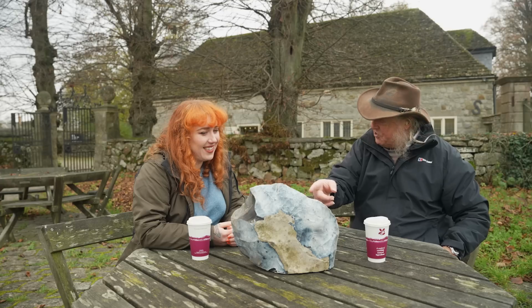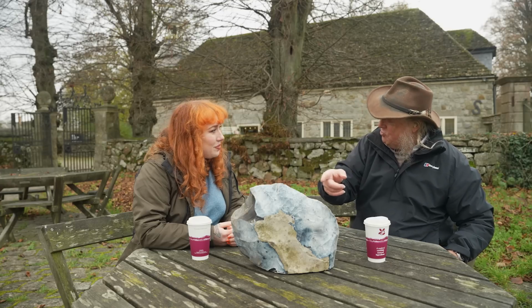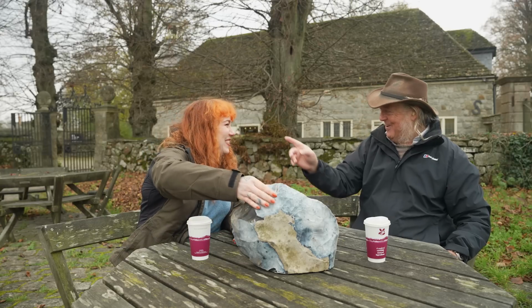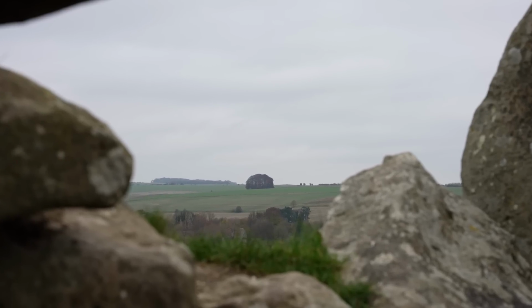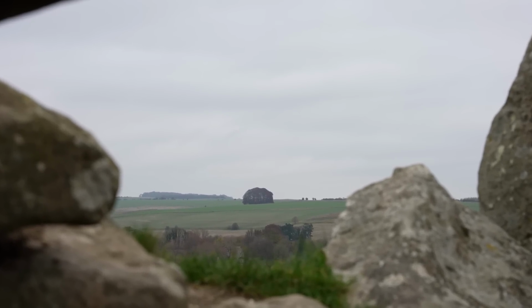And of course, this site is literally a stone's throw, not literally a stone's throw. Yeah, no, not that stone, but a stone's throw away from the Ridgeway. So you're looking at your Neolithic motorway. That is coming down, and it's coming down to the Avebury area.